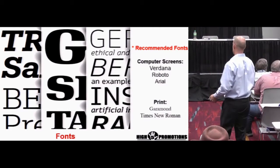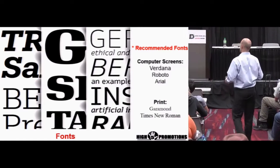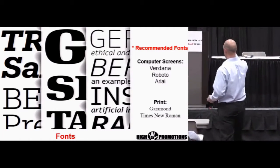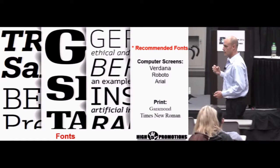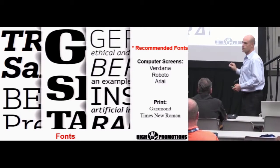This isn't about reading. Everyone can read it. On a computer, reading is the same in serif or sans serif. But comprehending massive amounts of text is different. Studies show on a computer screen, people comprehend it better when there's no feet. And on paper, people comprehend it better when there are feet.